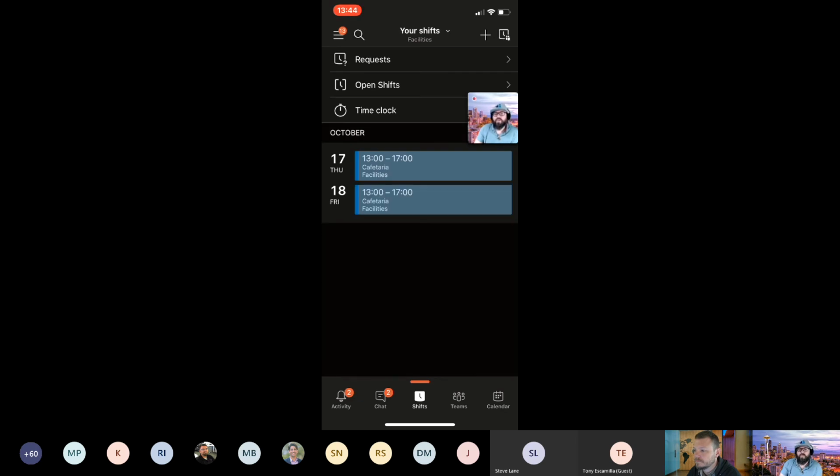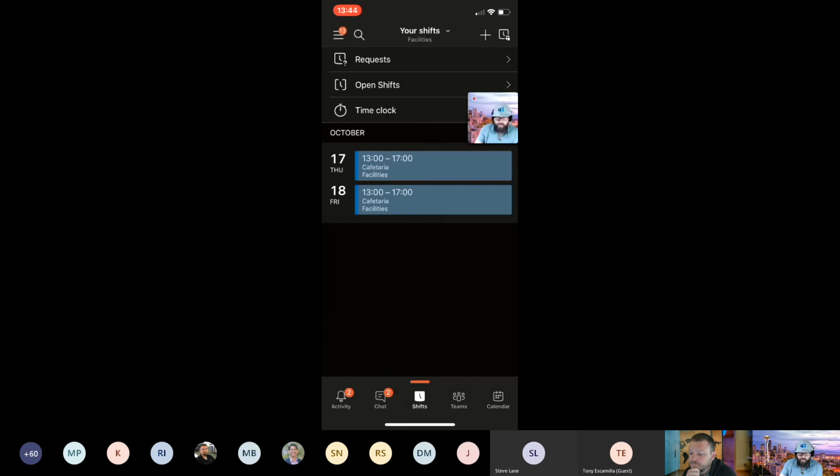And so right now what you have here is my shift for today, my shift for tomorrow. And at the top, you see the requests to open shifts and the time clock. So imagine I want to pick up an open shift. I'm just going to click on open shifts, and I see here that there's an open shift available from 1 till 5. But there's also a conflict because I already have a shift.